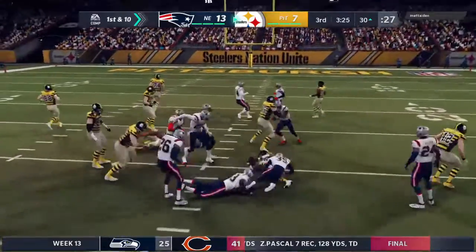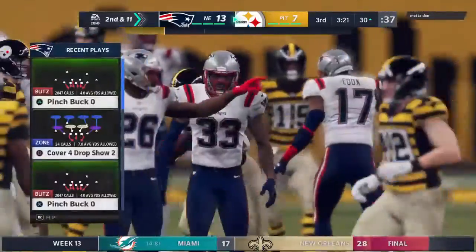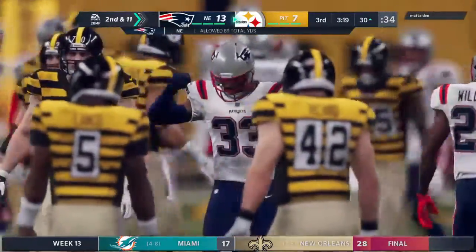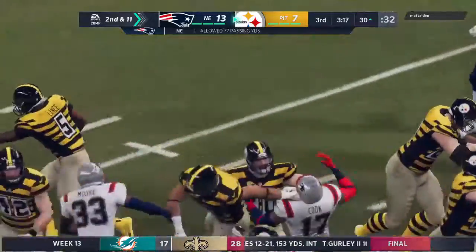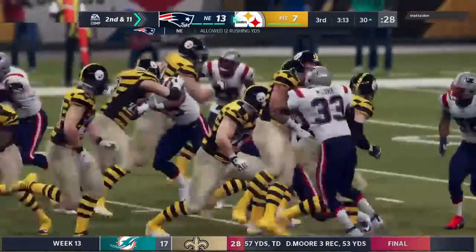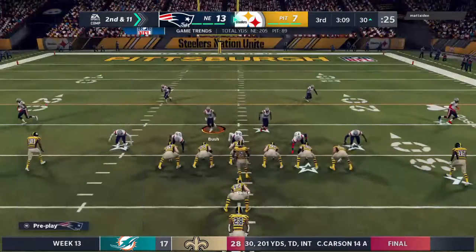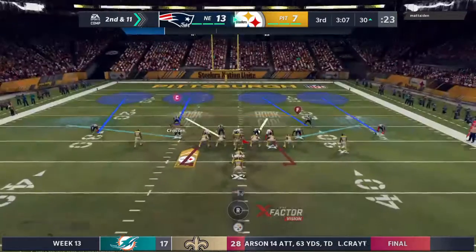First and 10, Taylor now. And they're able to swarm him behind the line, and his rough night continues. He'll lose a yard there, and it's second and 11. And how about that, partner? That happened in a hurry. Sudden, explosive, gets into the backfield, and spills the play. And he was AFC Defensive Player of the Week last week because of plays just like that.